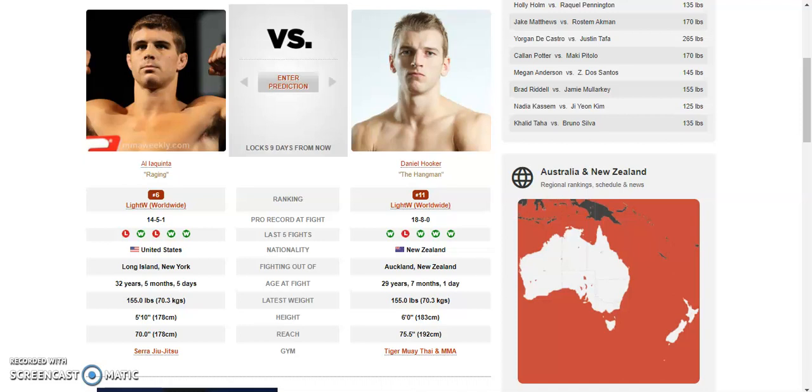Path to victory for Al: leg kicks, since Dan doesn't check them. Make him think about takedown shots, don't be too one-dimensional. Path to victory for Dan: kick his legs a bunch. Al's very heavy on his lead leg. He's pretty much squatting on that thing. It's just begging to be kicked. Lead hand extended to gauge range, so Al can't get you, especially with this pretty much 6-inch reach advantage. Half a foot long reach advantage you got.